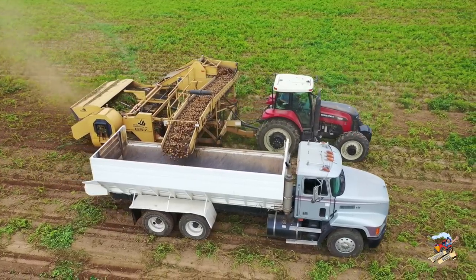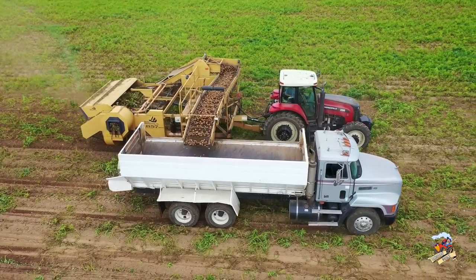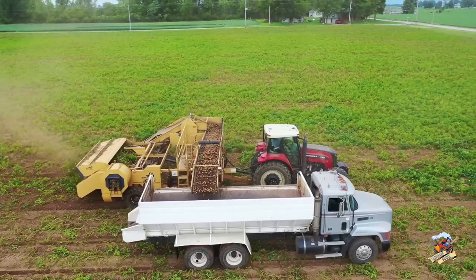They're digging these potatoes just a few miles from their home farm, where they will haul them back to the farm, and they have all the washing and grading equipment there. Once the potatoes have been graded, they are loaded onto a semi, where they are hauled off then to be made into potato chips.